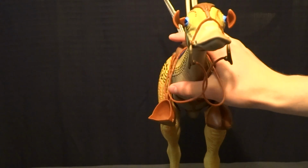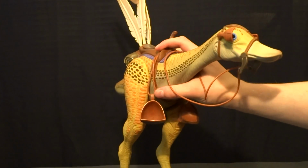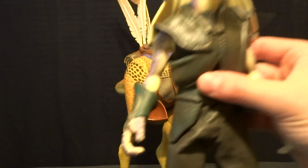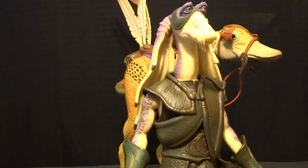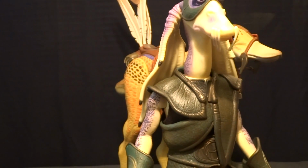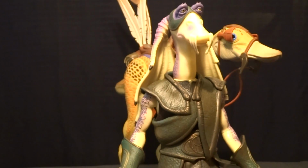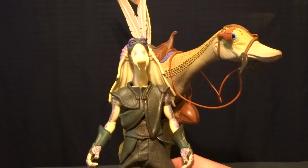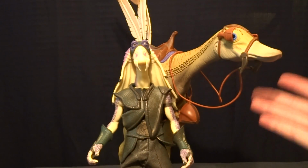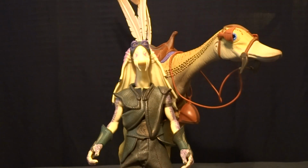But overall, this pack is really, really amazing. It's impressive just because of its size, and it's well done on top of that. So it's really, really cool. And right now on Amazon, you can get these for fairly cheap. I actually got mine for $20, in US dollars. And that seems really cheap for something that's this big and this cool. So I definitely recommend tracking this figure down if you like weird background characters that are done really well at a reasonable price.